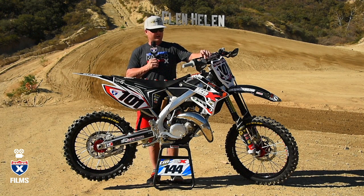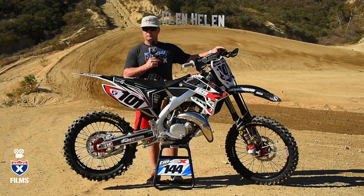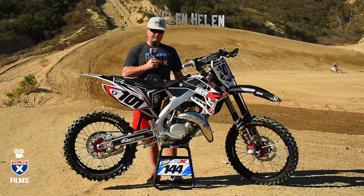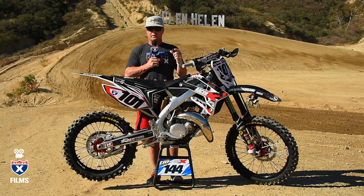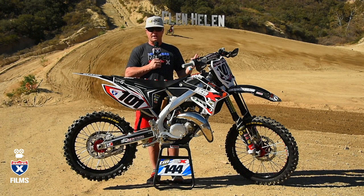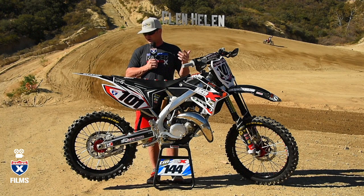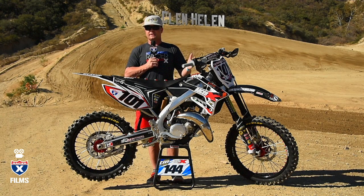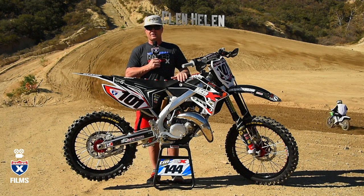It comes with a nice Brembo. This is an upgraded option, a Brembo master cylinder on this. It comes with a Brembo hydraulic clutch, so it comes with some really good parts and products. The V-Force Tassinari reed block comes standard on this thing as well. We matched it up with some Dunlop tires, and a company called Thunder Designs built the graphics for us. Motoseat did the seat. We're just excited to get this thing out and try it out, so let's take it on the track.